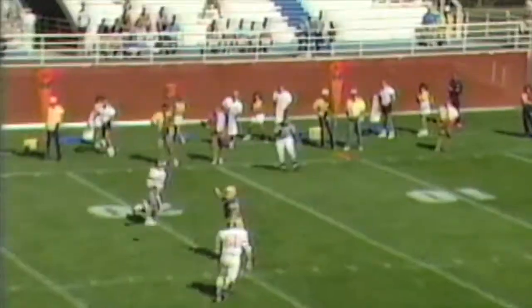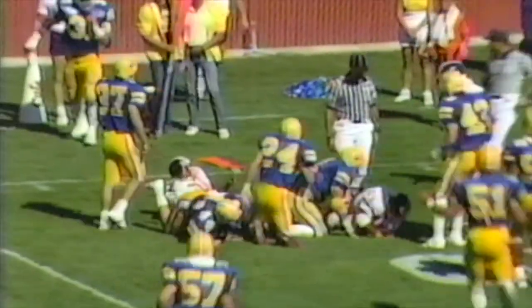Lewis back to pass. Throws to the left flat. It's complete to Middleton at the 13. He dives forward to the 10. I think he's got the first down.